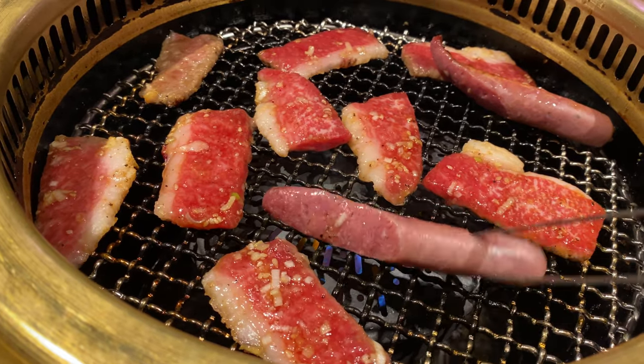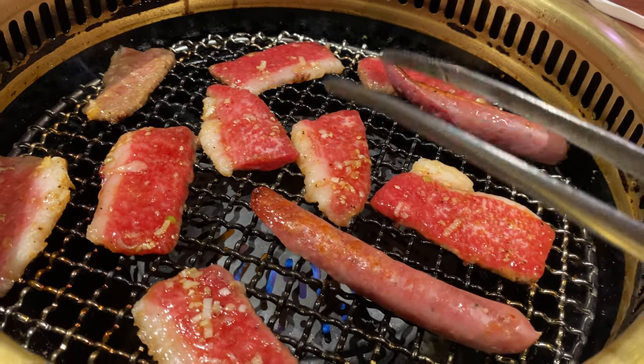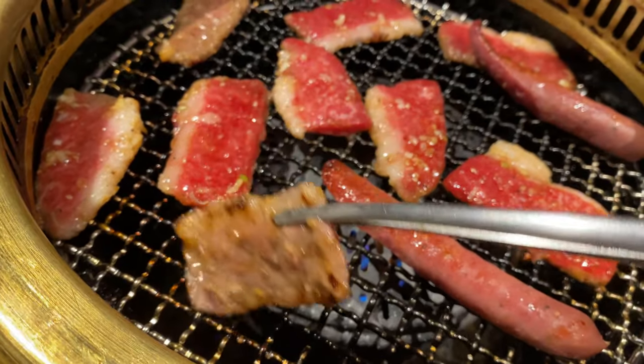Some of y'all are probably scratching your heads right about now, like, diaphragm? You mean birth control? What's that got to do with yakiniku, man? You know full well you don't even know what that is. Well, basically, the diaphragm is the muscle that separates the stomach from the chest.